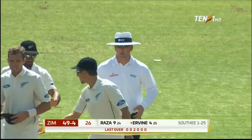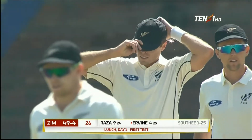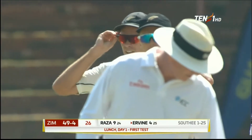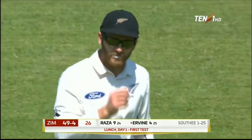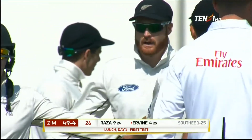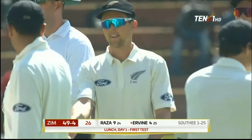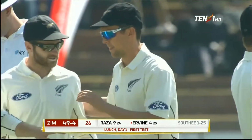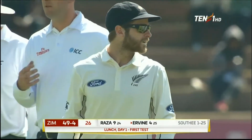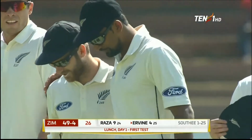Well, it's 26 overs gone. It's 49 for 4, and it will be lunch for the players. A good outing for the New Zealand bowlers after Zimbabwe won the toss and decided to bat first. It was always going to be hard work for the bowlers, but they've picked up wickets, and Zimbabwe will be disappointed. What they have to do now is understand that they still have men to come that can definitely add more value to the innings and maybe get over this tough period and get some runs on the board.